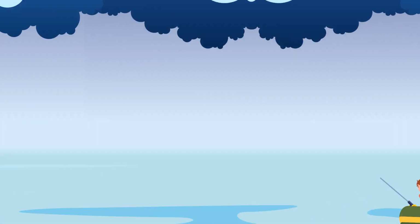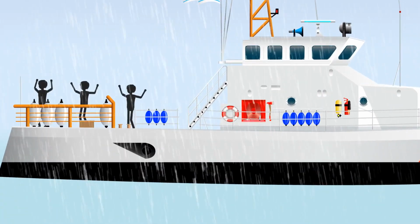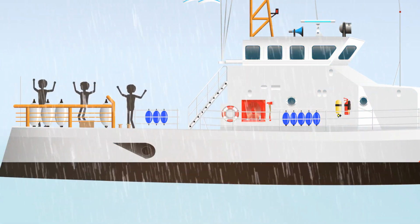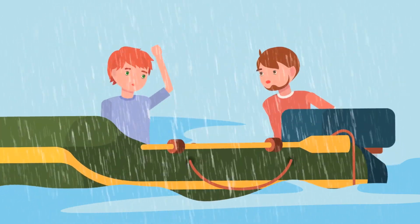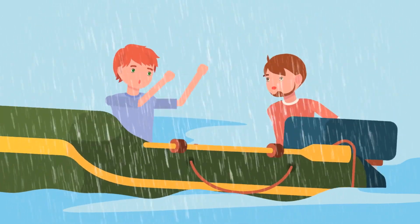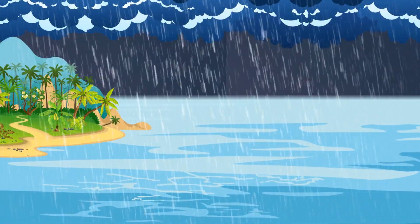You're approaching the unknown island and see a Coast Guard boat behind you. People from there are screaming something to you, but you can't make out the words because of the thunder. "They tell us we should stay away from that island," your friend says. Despite the warning, you still sail since there's no other way out.